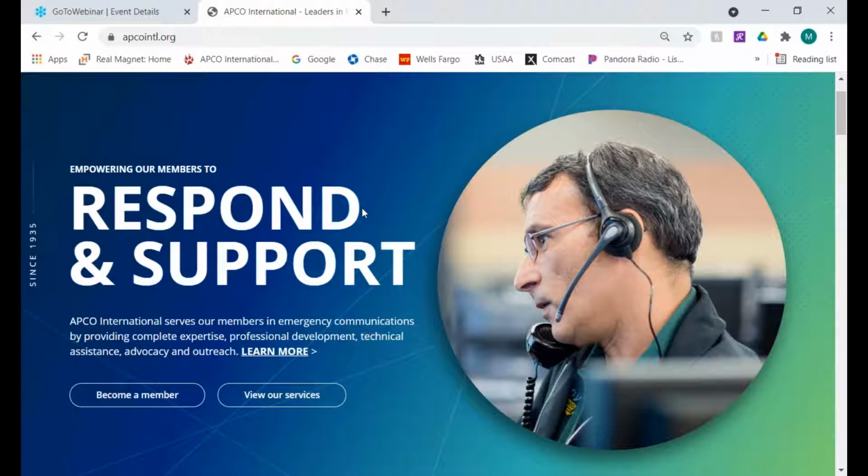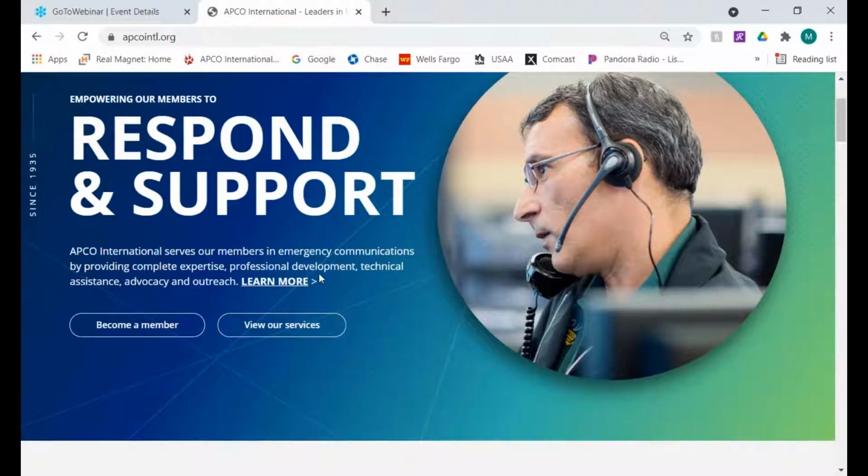With real photos, we have these words here. And then we also wanted to show that the association has history. So if you look over here on the side, since 1935, we felt that was really important to represent our association, that we've been around for a long time. Then we also wanted to give a brief introduction to the association. So we have here a little paragraph, and it reads, APCO International serves our members in emergency communications by providing complete expertise, professional development, technical assistance, advocacy, and outreach. And then we have a learn more, and that goes to the About APCO section.